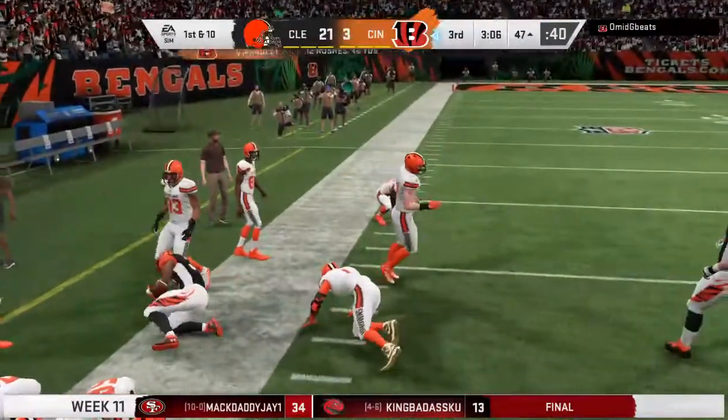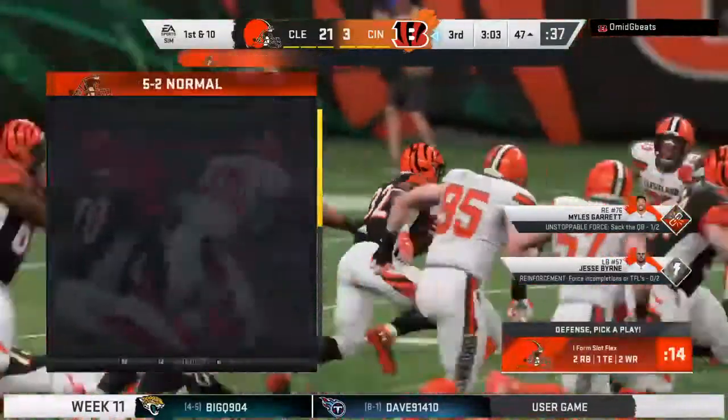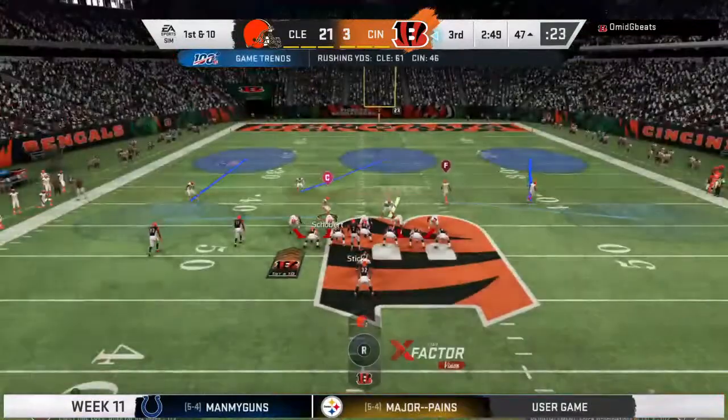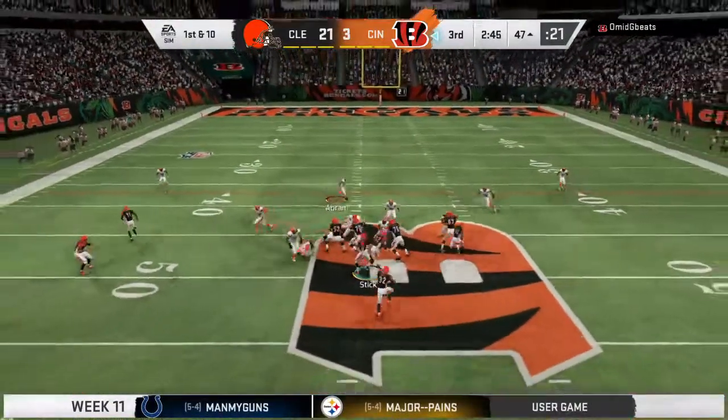And he'll be taken down, but not before they work it across midfield. That one good for 33 and a first. So the line of scrimmage moves all the way across the 50 now as they come up 1st and 10.